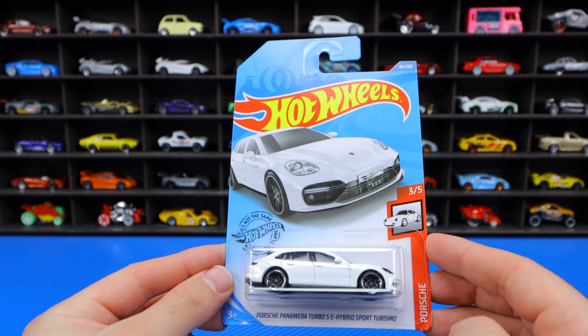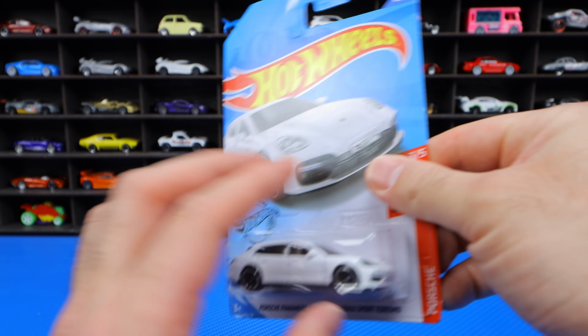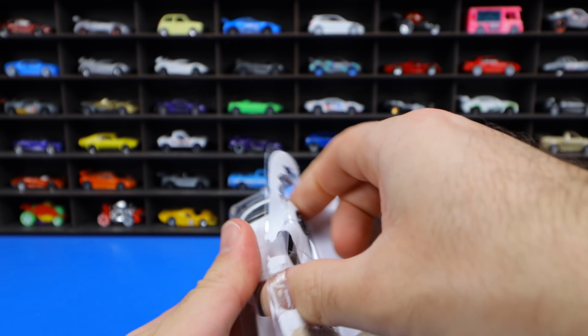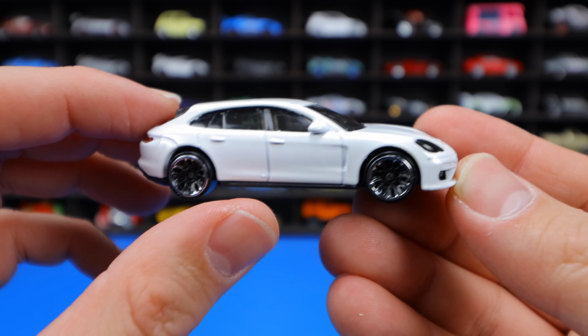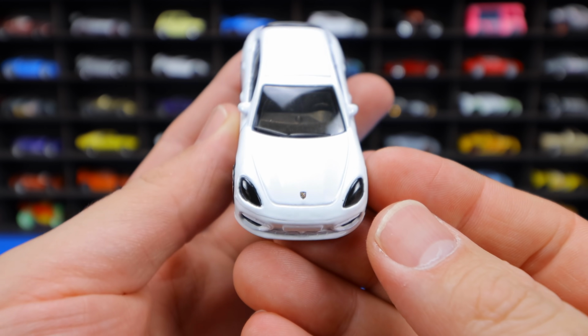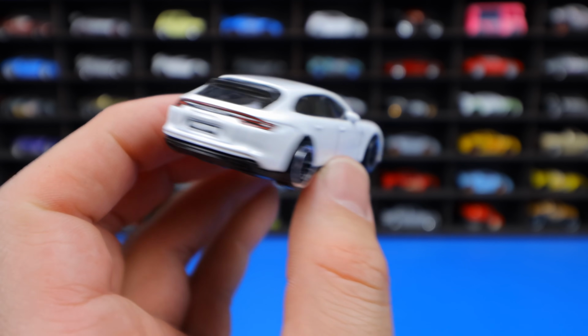One of the longest named cars ever, the Porsche Panamera Turbo S E-Hybrid Sport Turismo. This one in white with blacked out wheels on there. Check this one out. We've even got the chrome lip on the wheels right there. Nice looking front headlights, the Porsche logo right there as well. And on the back end, we've got the taillight.